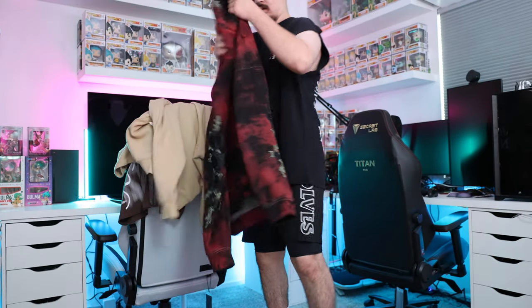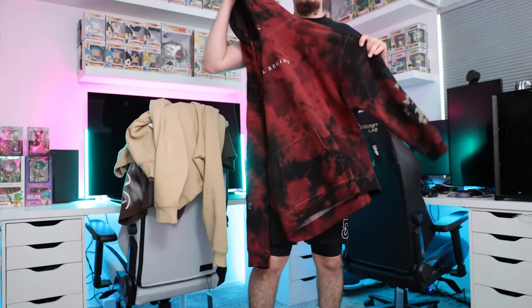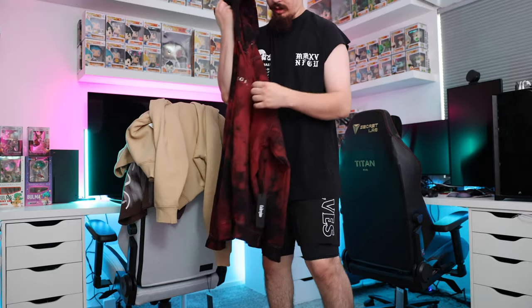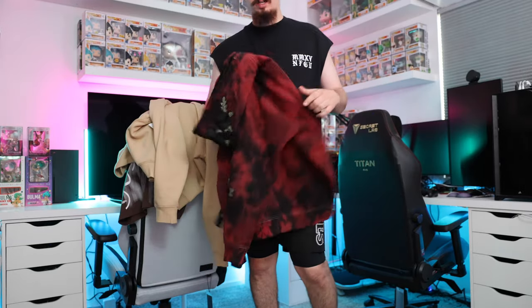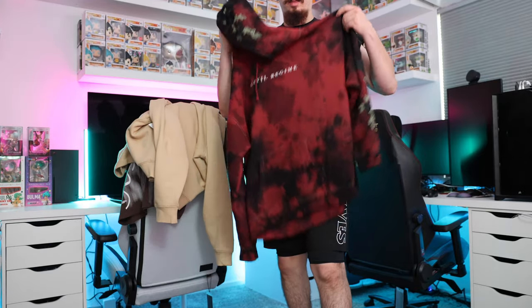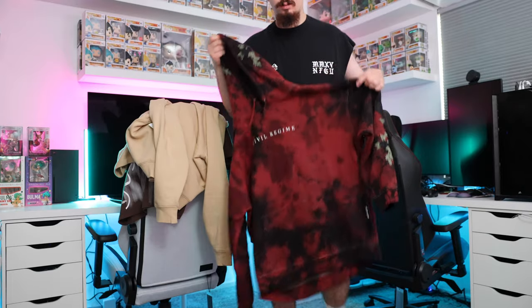This was the second jacket, and this was the other rose hoodie, but it's a different one, right? This one has the leaves coming off the black roses, tie-dye jacket, Civl regime right here, white lettering. Back doesn't have anything, but the hood has all the roses and all the embroidery. And a cool touch, the strings are tie-dyed. This jacket is thicker than all the other Civl jackets I reviewed today, and I really like these type of jackets. They're thick, they're not as stretchy, they're very durable, and probably one of my favorite jackets that I have right now for Civl.